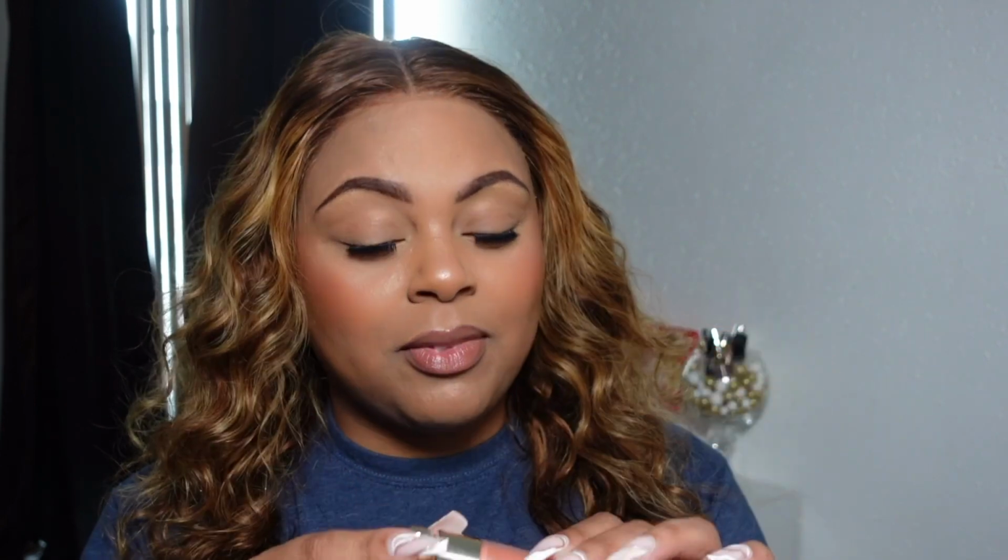this not for you. The blush. The Rare Beauty blushes are the one that I used. I need the other shades. Going back for the other shades. This was stunning. Stunning. And it looks so beautiful with the Rare Beauty highlighter.